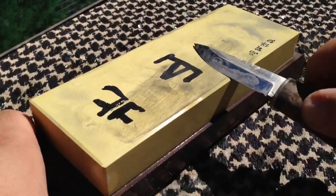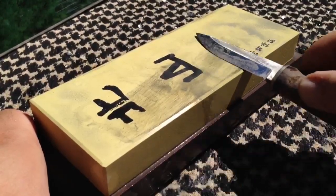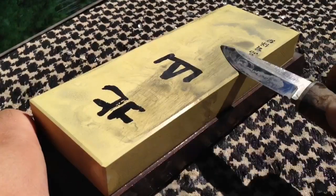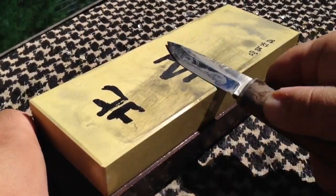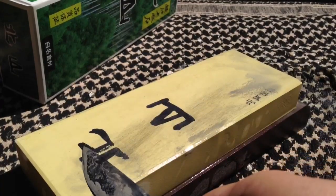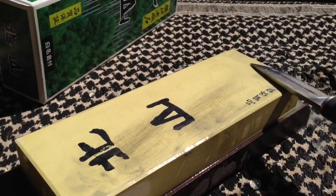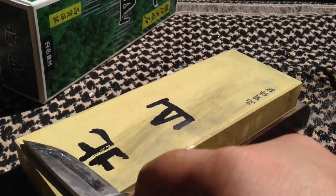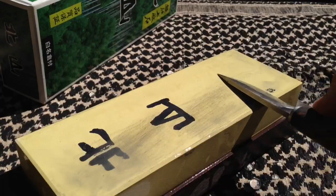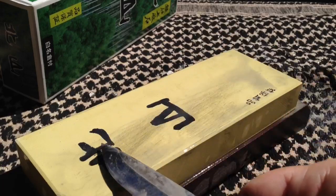Alright guys, well I'll be finishing up here pretty soon, and I'll be right back with you. We'll take a look at this edge and the finish. Alright guys, so I'm getting pretty close to where I'm happy here. If I had a little bit more refinement in between, I think I'd have a perfect mirror, but I've got a highly reflective finish, and I'm just doing some really light stropping strokes here at the end.